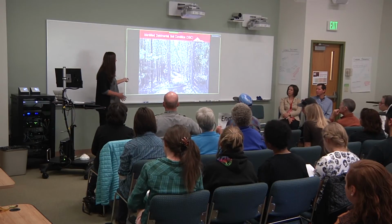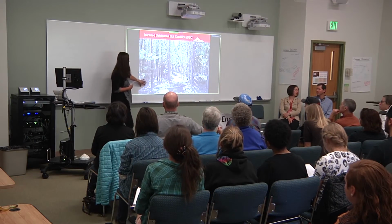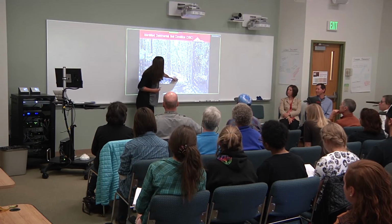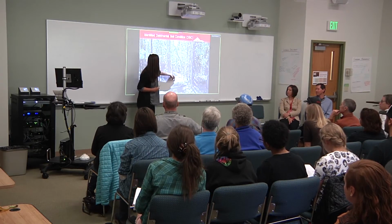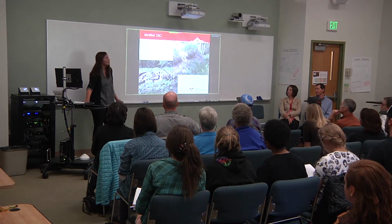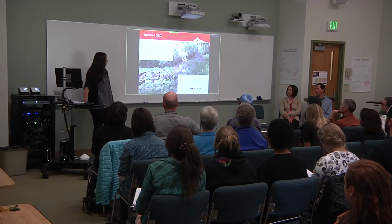So here's a picture of an identified detrimental soil condition. You can see this road here compacted the soil enough to where no vegetation is able to grow, and these trees are not able to mature. And then here's a picture of the mass failure sites that we found.